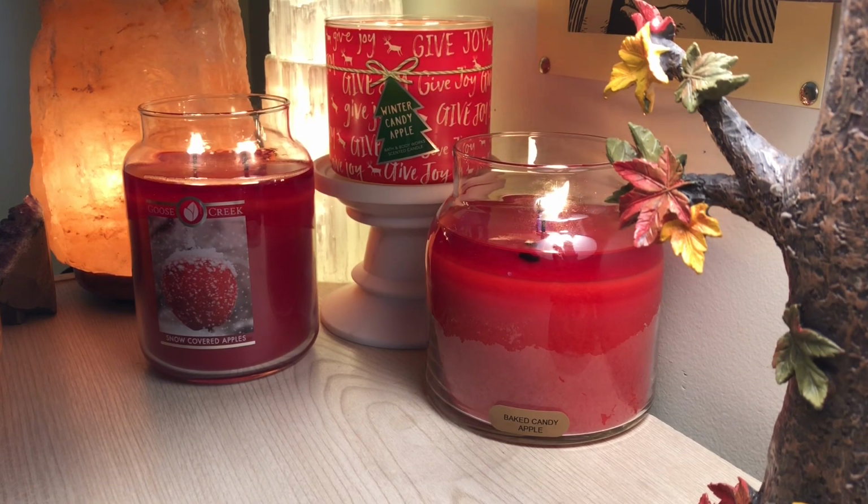They did it with Bedtime Stories and Marshmallow. That's Marshmallow Fireside, and they've done it with a couple of other scents too. I just can't think of them off the top of my head. But this is definitely basically a duplicate of winter candy apple. I don't really get a lot of difference between the two.